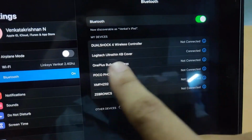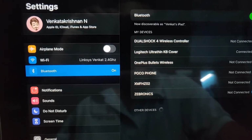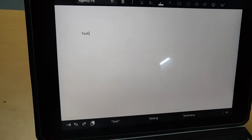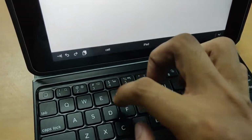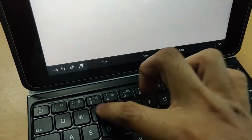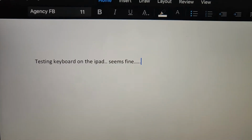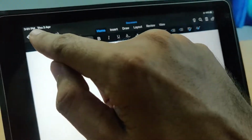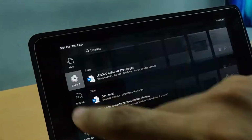Under the Bluetooth settings, as you can see, this Logitech keyboard cover says connected. As we go to the home page, let me open up Word. For an office task, let us say we need to type something in a Word application. Once the Word application fires up, we have a blank document opened in Microsoft Word. Let us just try to type something. As you can see, I was able to type some text into Microsoft Word. Let us go ahead and try to save this as a document. We'll go back, and it should get saved in the recent documents.